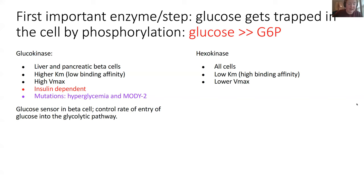So in the liver and pancreatic beta cells, you really do need a high blood glucose concentration to switch this glucokinase on. This is insulin dependent. So again, blood glucose stimulates insulin release. And so I believe if you watch the Ninja Nerd videos, he does a really good job explaining exactly the process. SGU doesn't test you on it, so don't necessarily know the transcription and everything, unless it's in your slide, I can't remember. But the mutation, of course, hyperglycemia and MODY, this is often tested. You need to know that this is a disease associated with glucokinase mutation.